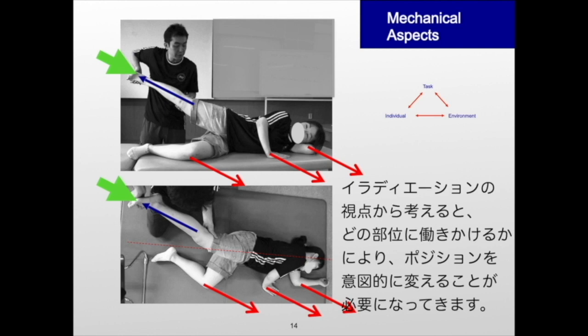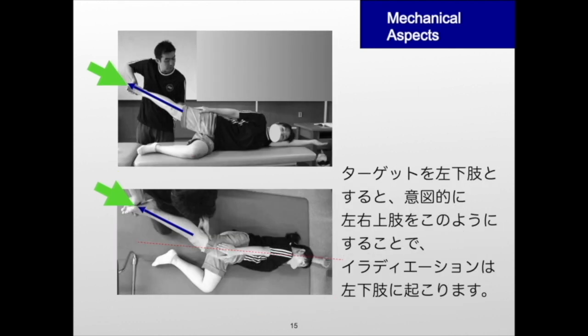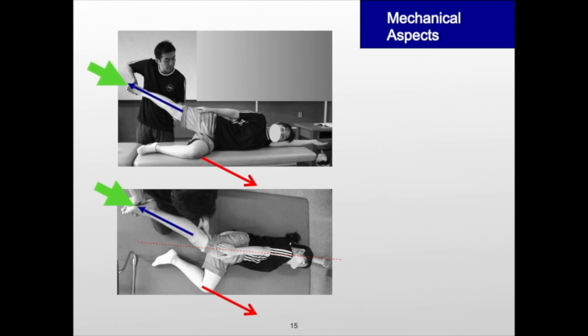Depending on which is the target limb, the therapist has to change the setup of the working position. So in case the opposite leg would be the target, it would be good to take out the arms as potential stabilizers, so the irradiation will go only into the leg.